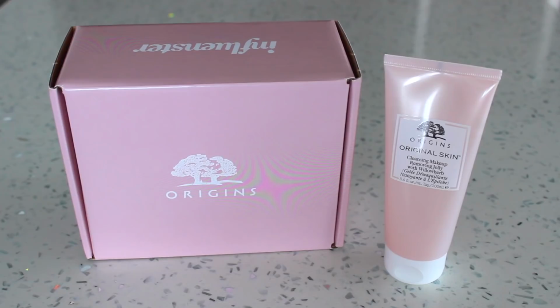They also recently sent out an Origins Original Skin box. If you watch me, you know that the original skin line from Origins has some of my favorite products of all time. And this had the newest addition, which is the Cleansing Makeup Removing Jelly. I haven't actually tried this one yet.